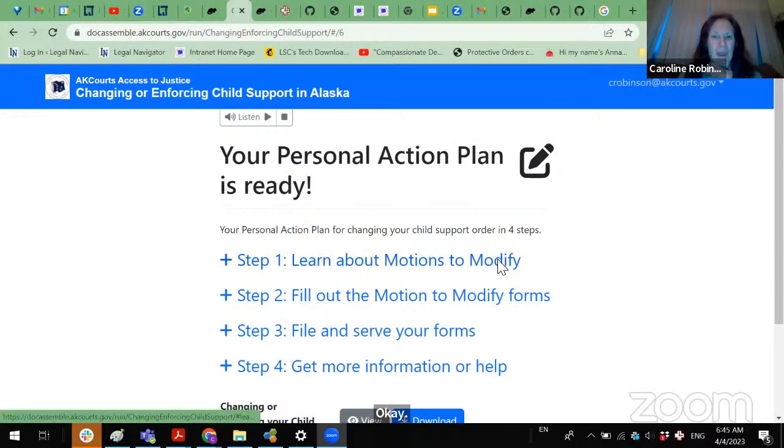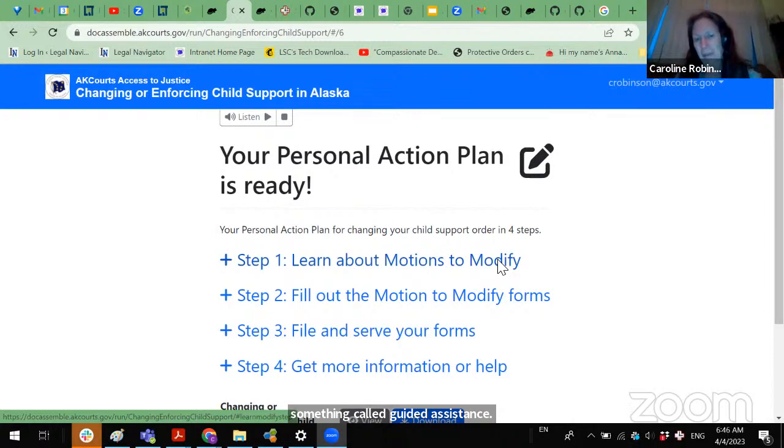Okay, all right. So in Alaska, I just moved to Alaska in June, and we were using Docassemble to do something called guided assistance. And I'm just going to show you the end result because I'm going to show you something about the code. The idea of the guided assistance is to ask a number of questions and then give people an action plan at the end. Right now we're just working in family law. And this is an action plan for changing a child support order in Alaska.